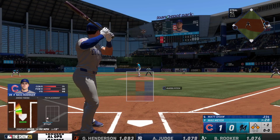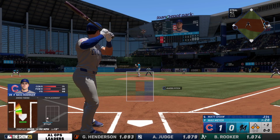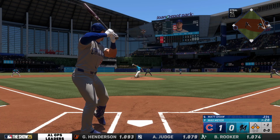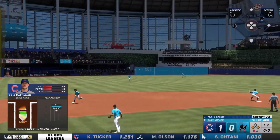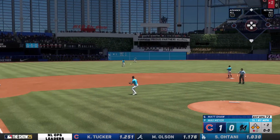So runners at the corners, nobody out. Here's the third baseman, Matt Shaw, 3 for 8 in the series coming in. Swing and a ball hit out towards left center field. And there's one down.